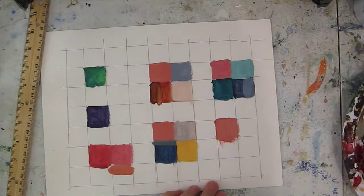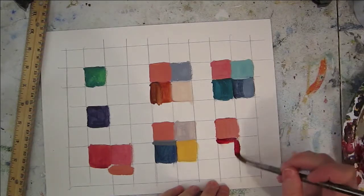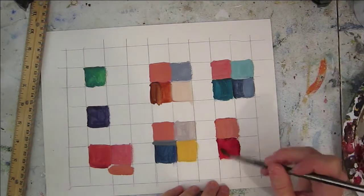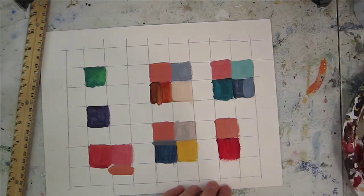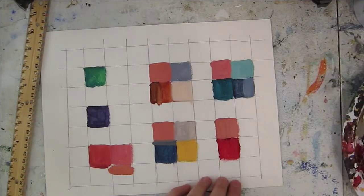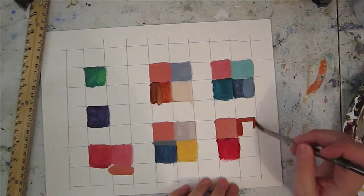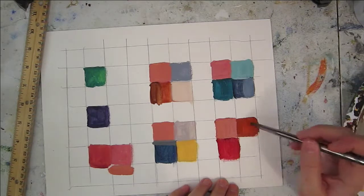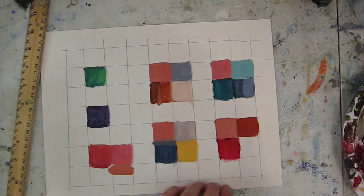Well, I'm going to put my alizarin crimson next to it. Show a really dark red. Let's just do an analogous where all the colors are next to each other. So that one's nice and bright. There's that one. And we've got the red oxide right here. And I think the last one is going to be a much brighter orange, just to show you the big differences that all these colors can make together.